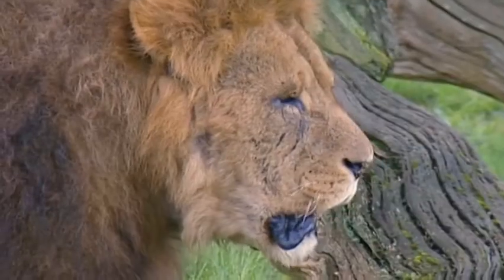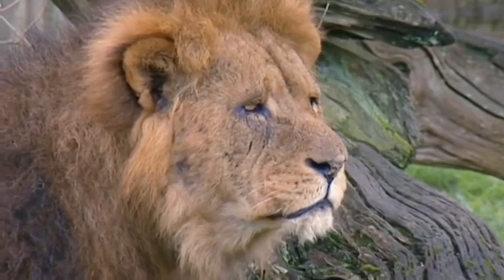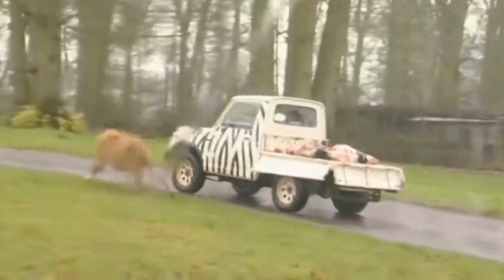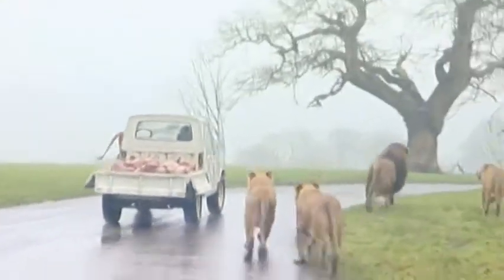Now all the keepers are back at work, and up in Lion Country, that means stirring the gene pool. Mafui has been in charge of his pride for 8 years now, and to prevent inbreeding, the keepers want to bring in a new male. In the wild, Mafui would have been killed or driven out by a younger male already, but he's going to be retired with some of his older lionesses.